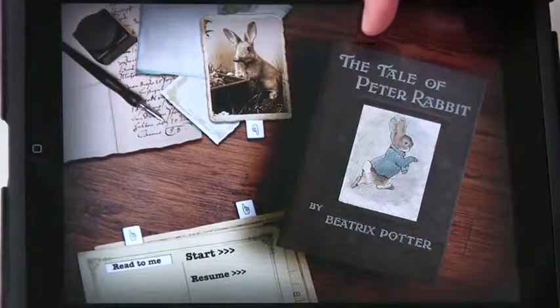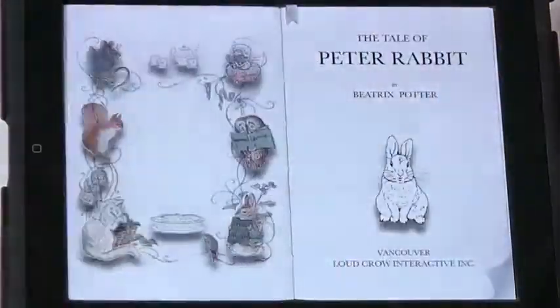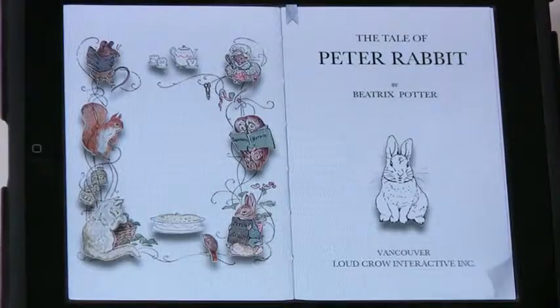And you can learn words. You can learn spelling too. You can tap on it. The Tale of Peter Rabbit by Beatrix Potter.